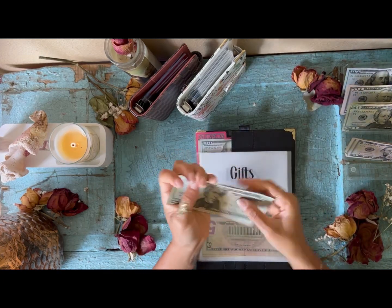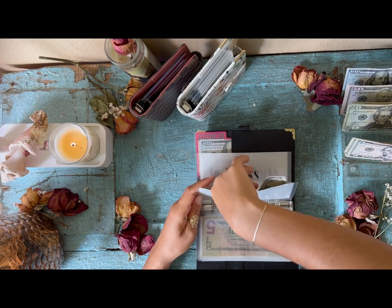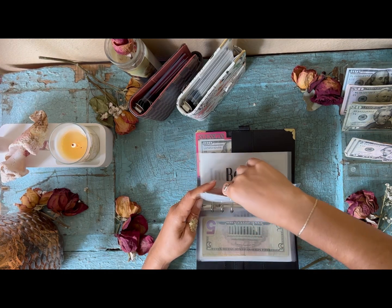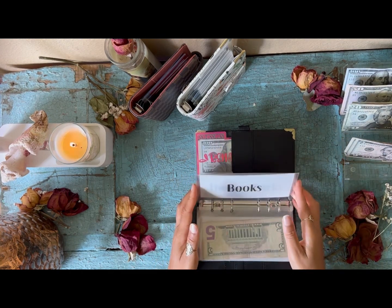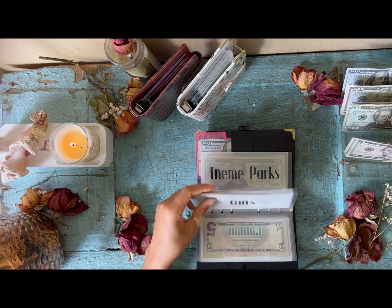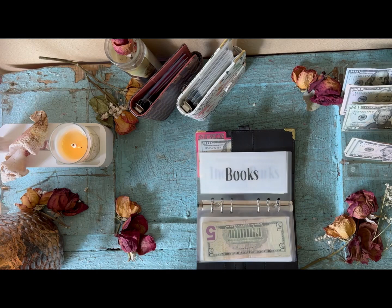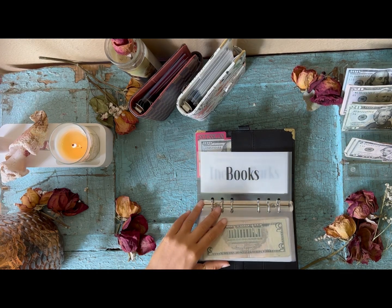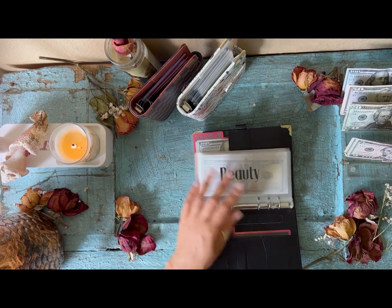So now there's 50 in gifts. And then nothing in books and theme parks. I do think that I'm going to add something to books after my shift tonight at work because there's a book that I want to buy tomorrow when I do my Sunday Tawny time. So I think I'm going to do that today after work.